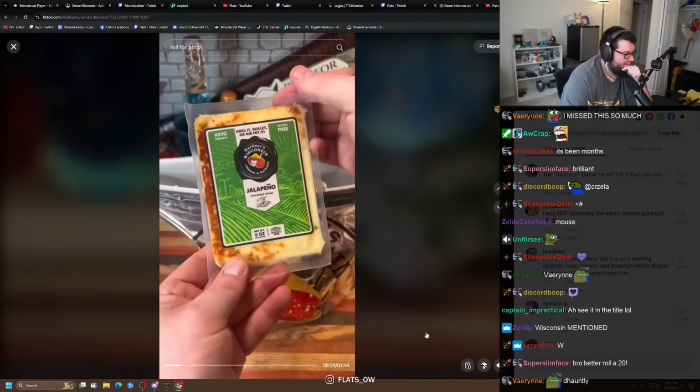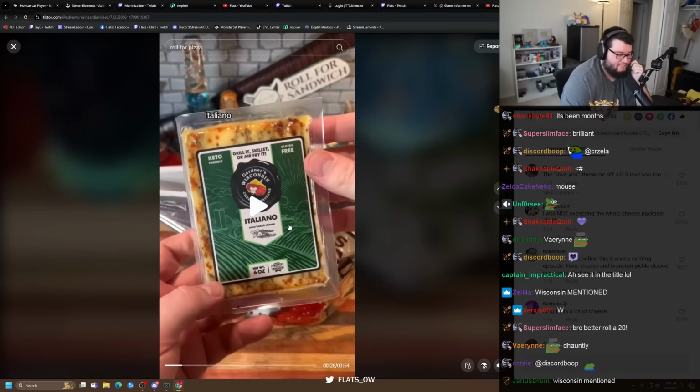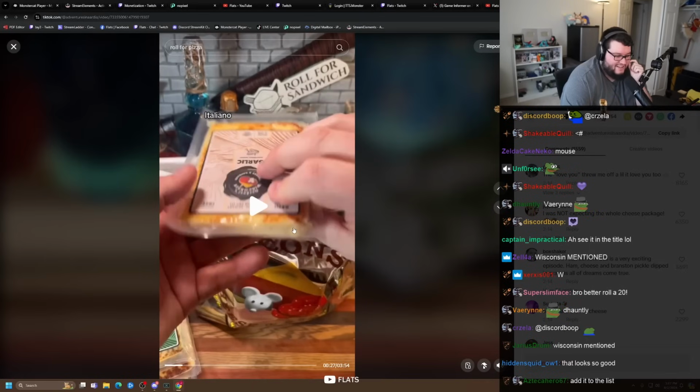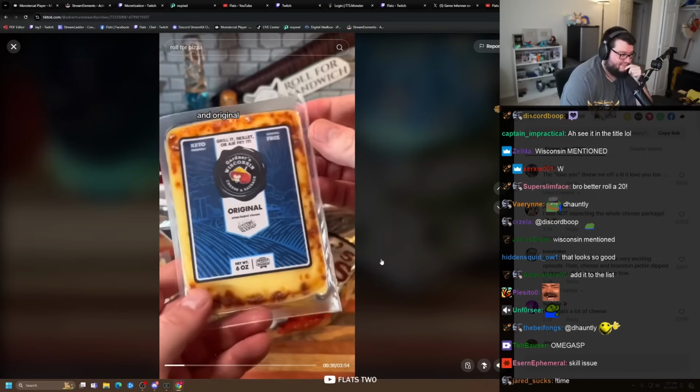Wait, is this the Italiano? Is this the one where you put it on the skillet? Dude, I got one of these recently, and I tried to make it, and I'm not gonna lie to you, it came out horrendous. Half burnt, half not melted.